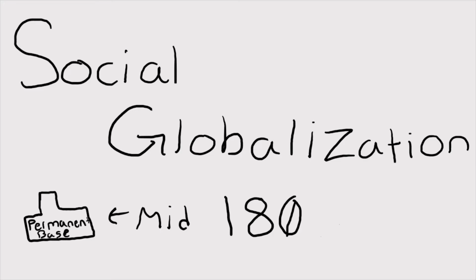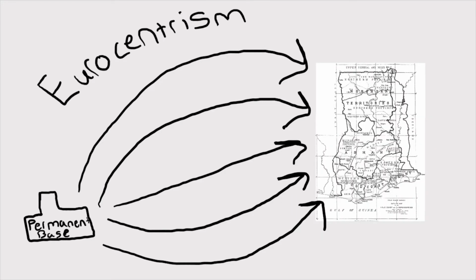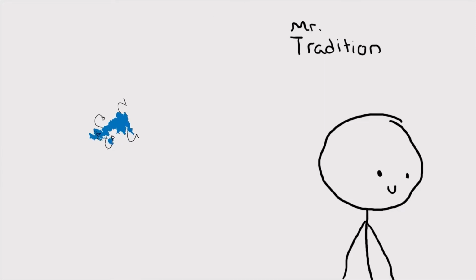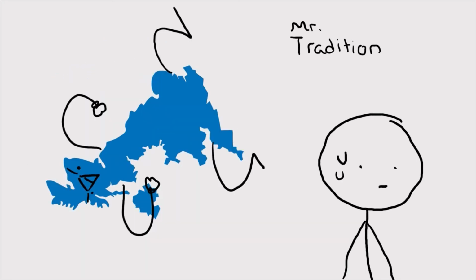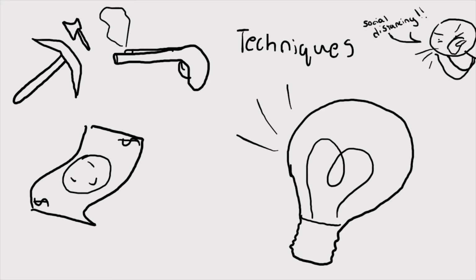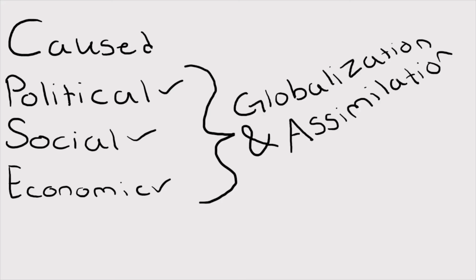Social globalization came as a result of the introduction of permanent European bases in the mid-18th century. The bases had far-reaching consequences, and with the ideas of Eurocentrism, ethnocentrism, and slavery being quite prominent in that time period, those consequences were not always good for the locals. Their traditional ways of life became increasingly modified by contact with the Europeans and their trade. New tools, arms, techniques, wealth, and ideas were introduced through close contact with the Europeans, which instituted political, social, and economic changes to the pre-existing culture.